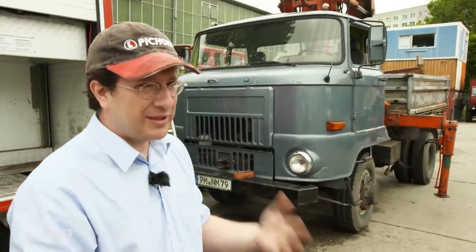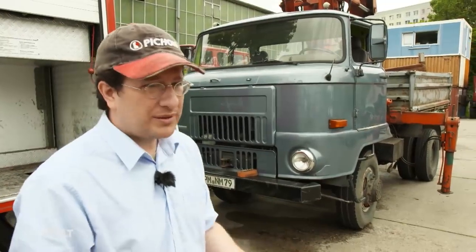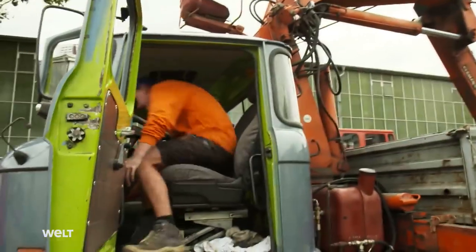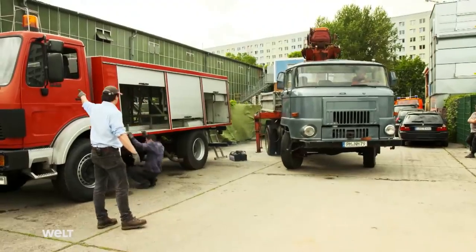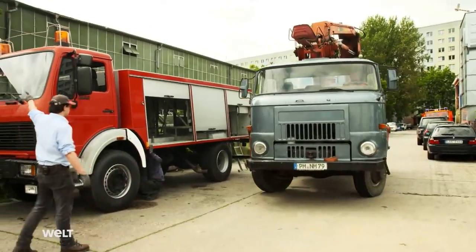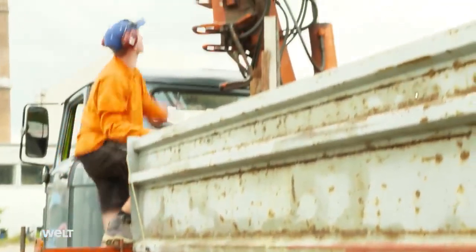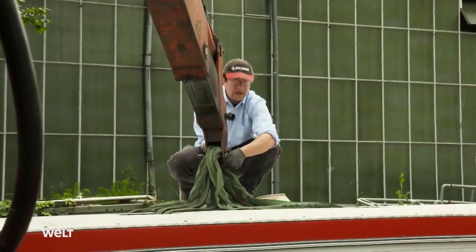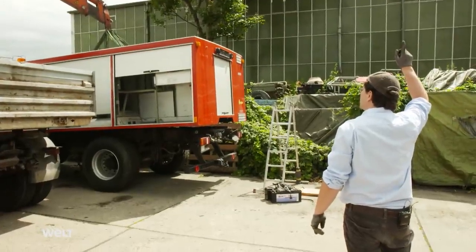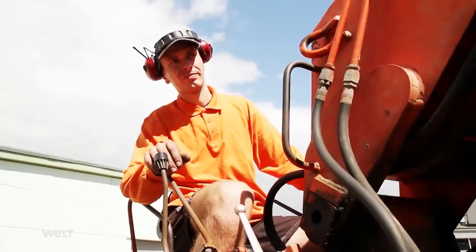This is our jack of all trades, a last generation IFA L60, basic but very reliable. We use it for lifting all of our cabins and moving our heavy parts. It has been doing that for nearly 30 years and has never let us down. I wouldn't swap it for anything in the world. All the connections between the frame and the container have been severed. The old East German crane tries to lift the 600 kilograms off the chassis. But after 30 years together, the two are far from willing to part.